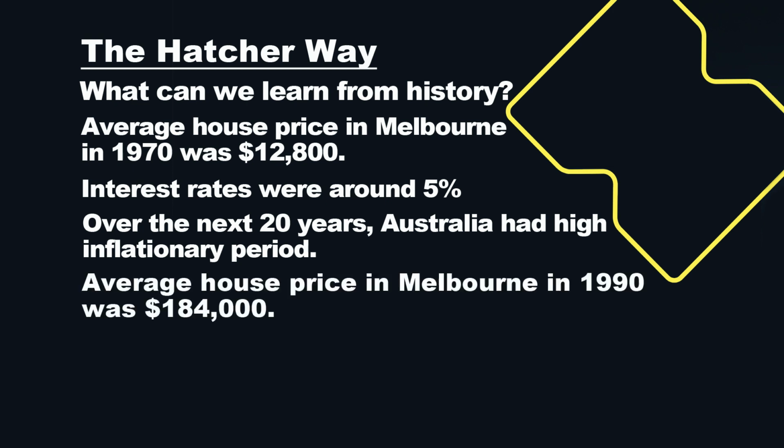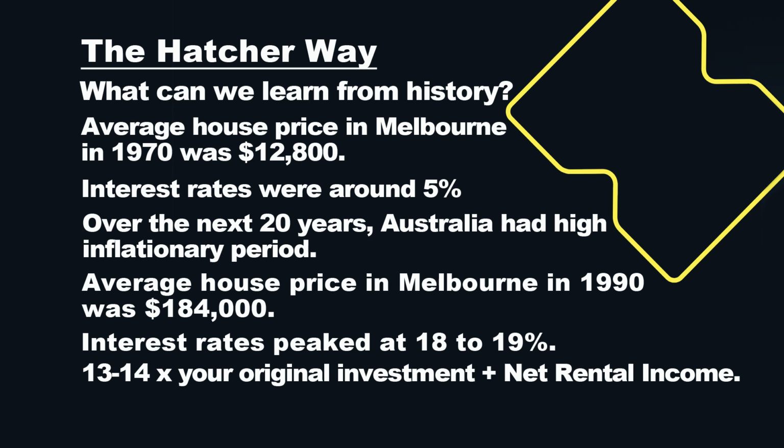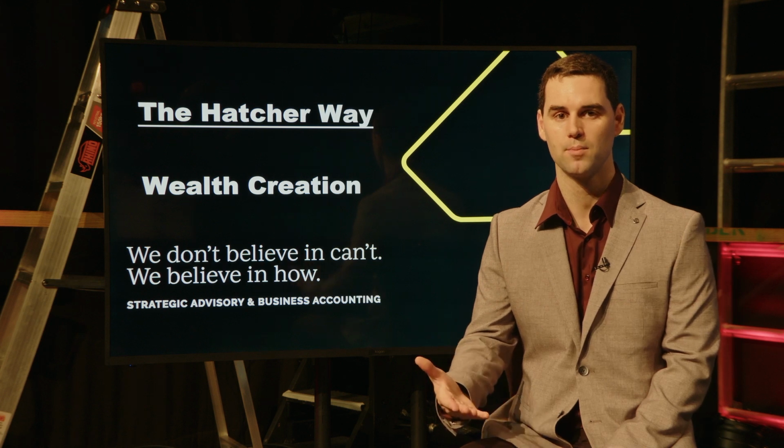That resulted in house prices going all the way up to $184,000 in Melbourne by 1990. And remember, interest rates were peaking around that 18-19%. So think about that. That's 13, 14 times your original investment if you're able to hold on to that property for 20 years. That is so powerful, which is why we want to make sure that we can hold on to a property for the lifetime of it.